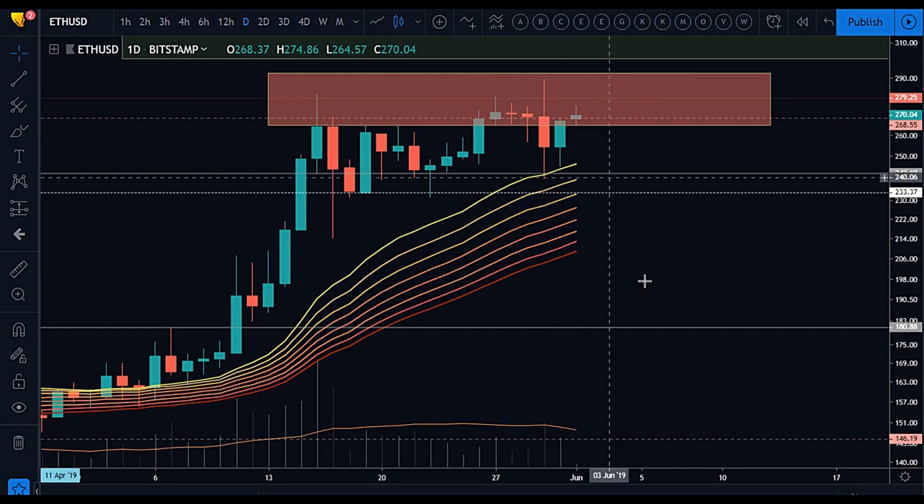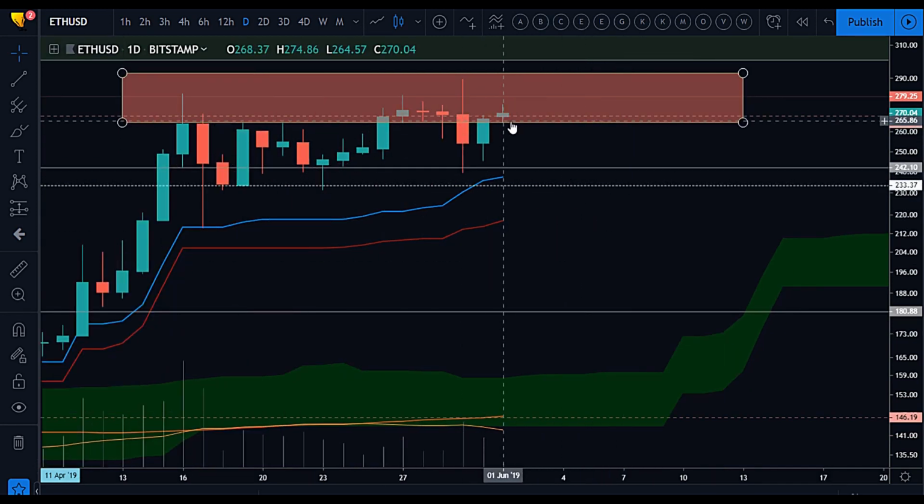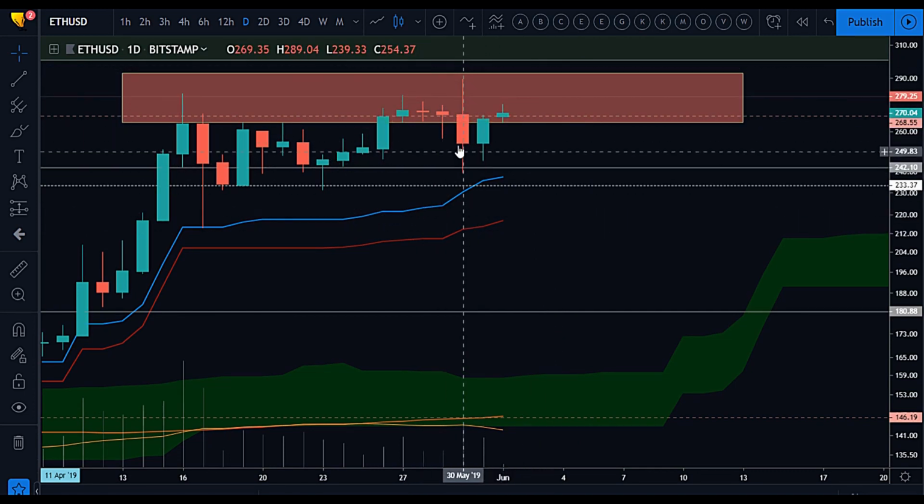Really good buy, as well as the Ichimoku. I think the Tenkan is coming up there. Not quite, but hey, close enough is close enough. We did break back into the red box, as you can see. So this in a way could be looked at as one entire liquidation trap, right?